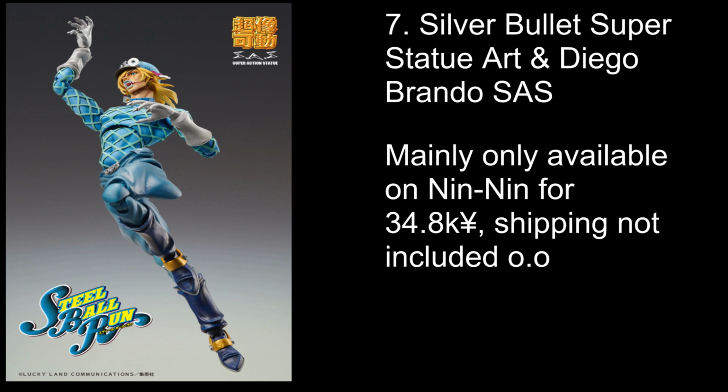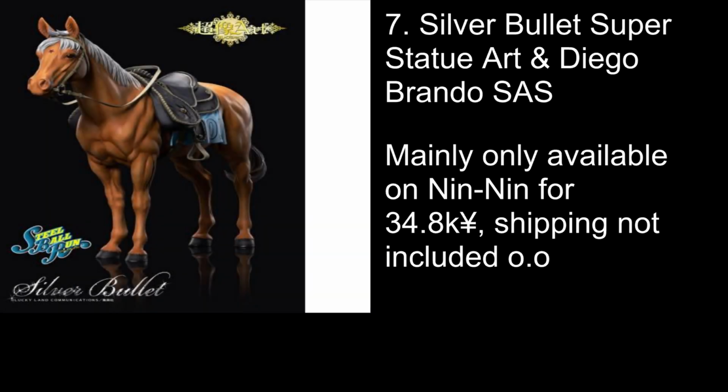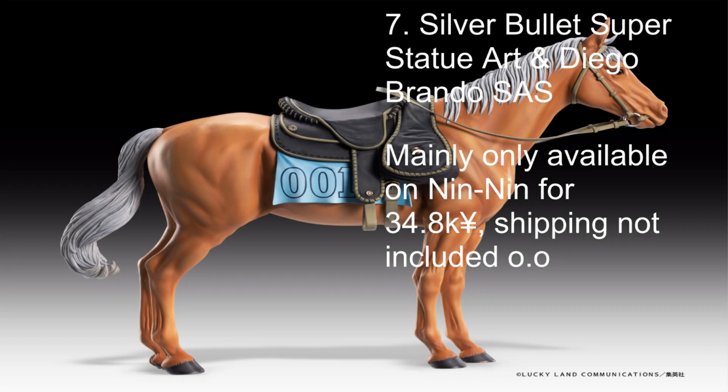And I'm not really that hyped up for Silver Bullet that much, as I already have the 2 other horses, so I know what to expect from these horses. I'm really hyped up for Diego because he comes with the cracked head, and I've never owned a cracked head, so I'm pretty excited to get that. Can't wait to make a review about him, as I haven't done a Diego video yet. But he looks fantastic. I'm not gonna lie, Silver Bullet looks pretty neat.